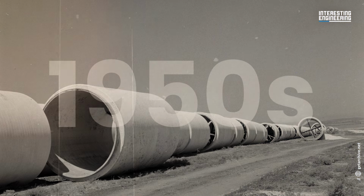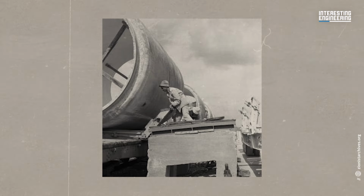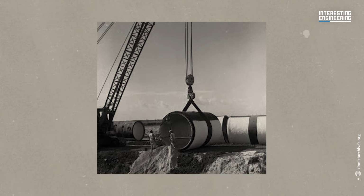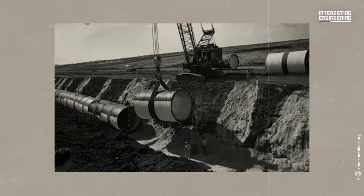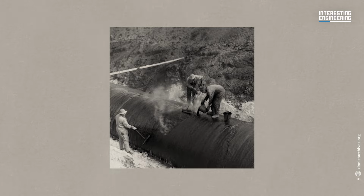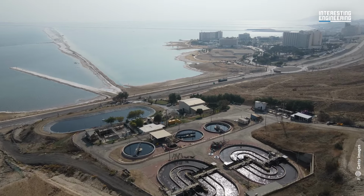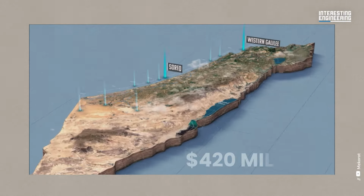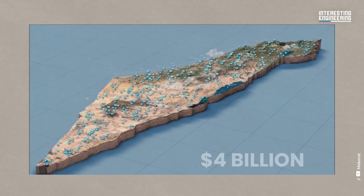Planning began in the early 1950s, driven by the newly established Tahal, a water resource planning company part-owned by the state. Impressively, building took a period of just 8 years from 1958 to 1964 to enable the transit of a staggering 450 million cubic meters of water every day. That meant over 1.5 million cubic meters at peak flow every day. The cost at the time was around $420 million, a figure that would represent a staggering $4 billion today.